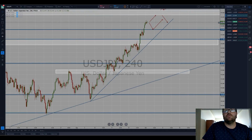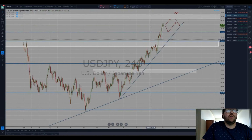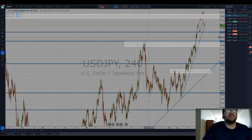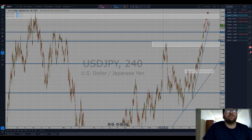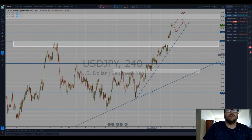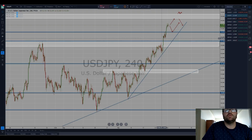I'm going to pull this down a little bit to show you where the next zone is, and we're going to zoom out because where price is right now, price has not been this high in quite some time. We can zoom out and show you that. So it's been since November of last year since price has been to this level. So obviously very bearish, or excuse me, very bullish on UJ. Most JPY pairs are going to be bullish as of right now, but UJ especially is very bullish.